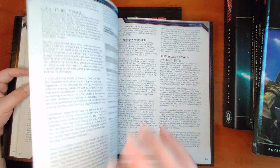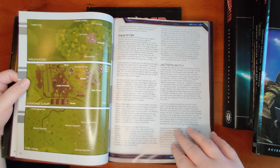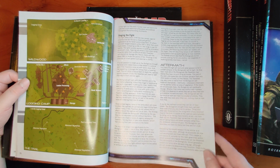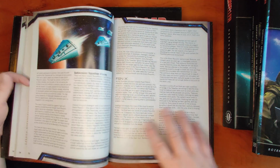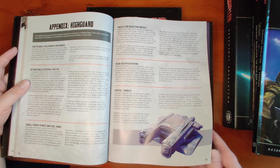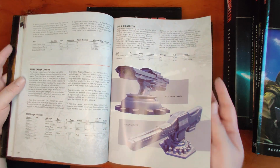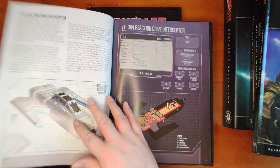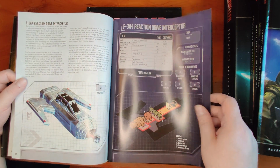Sounds of the Wildwoods. The Biological's home site. Okay. There's logging going on somewhere. Commonwealth entanglements. Negotiating safe passage. Battle squadrons. Okay, seems bad. And then we have some high guard entries here with new weapons. Mass driver cannons. Railgun barbettes. Reaction drive interceptors. So a fighter.